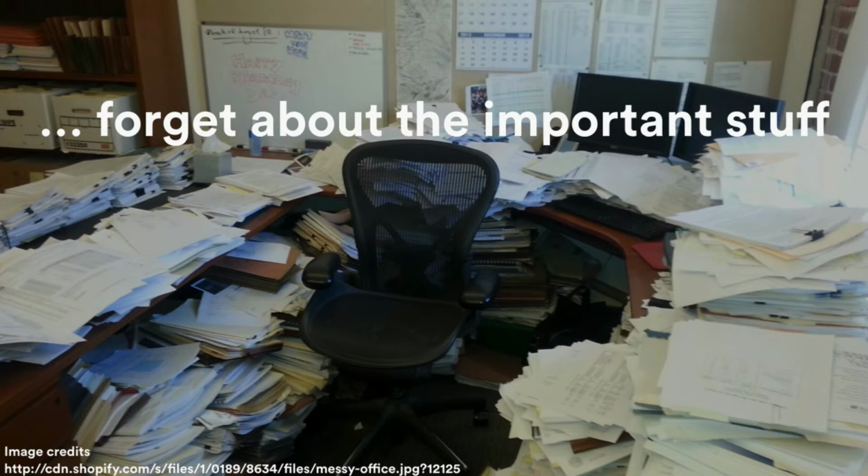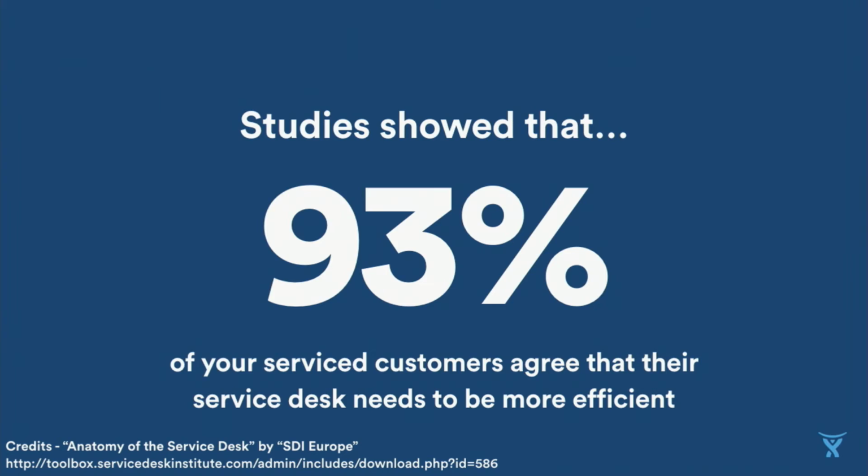Let's finish with the scariest stat ever. It actually comes from the customers that your agents are servicing. 93% of them agree that their service desk needs to be more efficient. 93%. How scary is that? If you want my gut feel, the last 7% of this 100% actually forgot to respond to the survey.